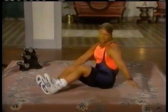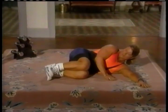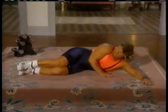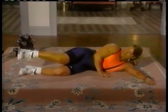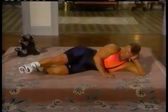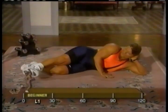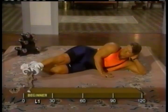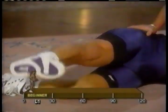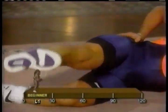Slowly roll over. Same thing, bring them out to 90 first, then to 45. Why do I do these things, huh? I do it for you. Let's begin. Make sure your hip's not going out on you, okay? You can check it sometimes just by putting your hand right here.